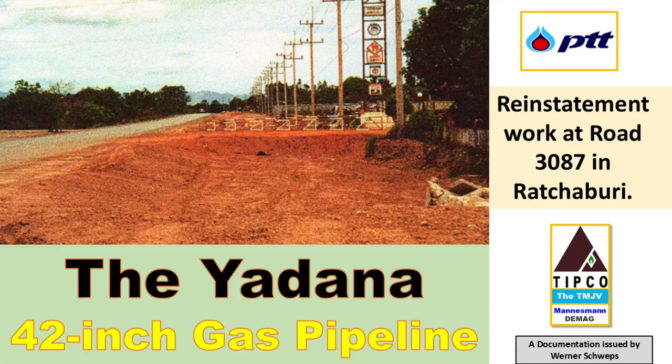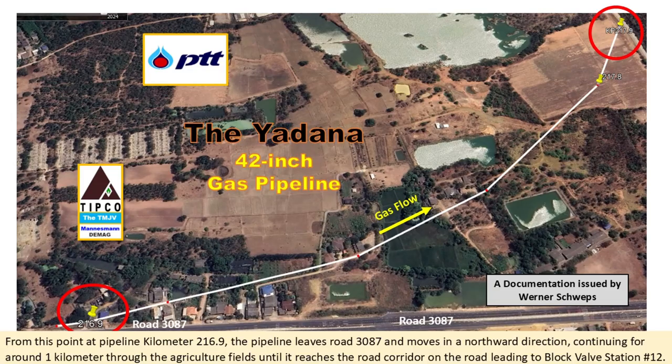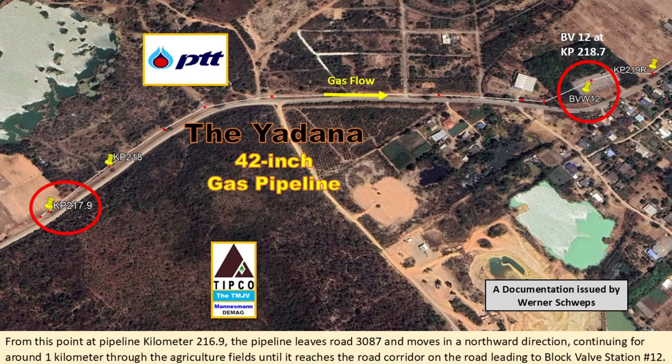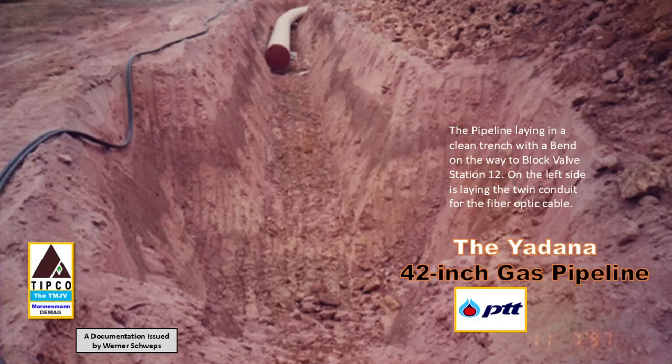From pipeline kilometer 216.9, the pipeline departs from Road 3087 and moves in a northward direction, traveling approximately 1 kilometer through agricultural fields until it reaches the road corridor leading to block valve station number 12. The pipeline now follows the road corridor for 1.8 kilometers until it arrives at block valve station number 12. The picture shows here the pipeline laying in a clean trench with a bend on the way to block valve station 12. On the left side is the twin conduit for the fiber optic cable, well visible.